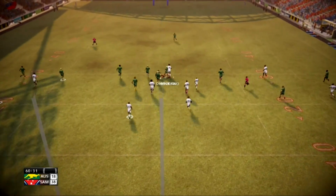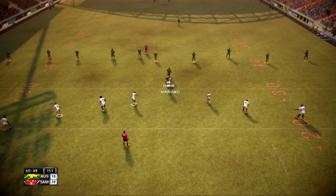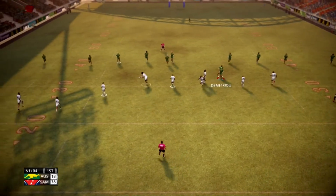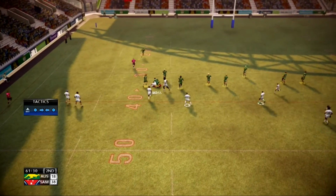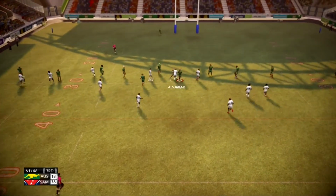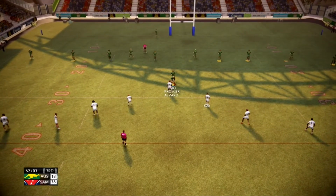Minikin latches onto that kick. Right, he's tackled up on the tackle. Pira, Godwin, with a line break. Beats a man. That's his second. His run is eventually halted. Barrett, Alvaro. Three. And they toss him aside in the tackle. How long before they crack?